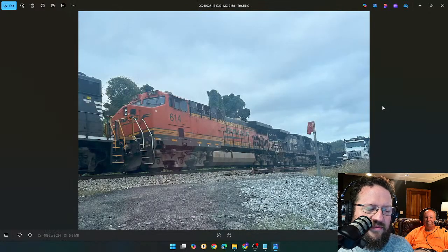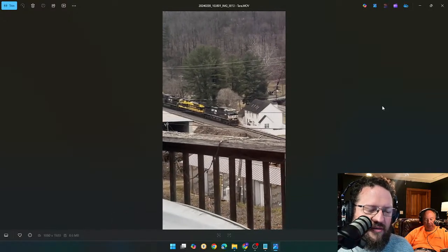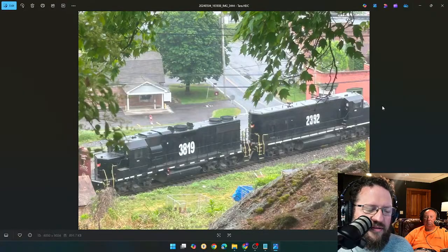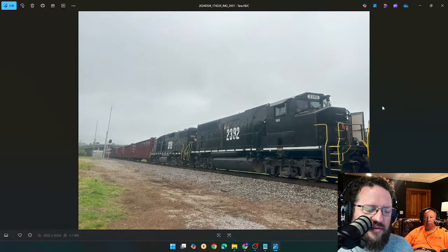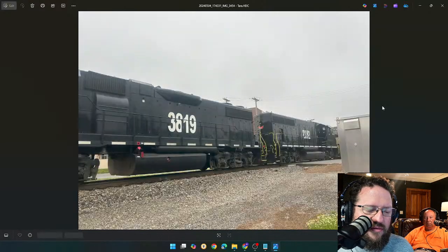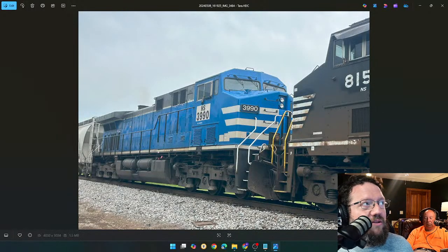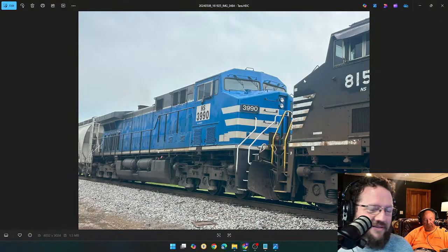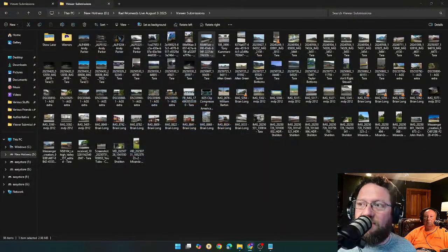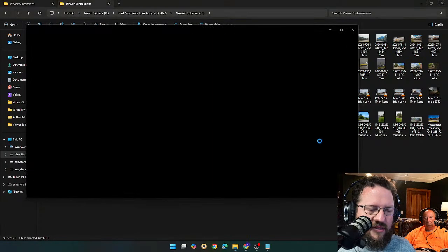614 BNSF, in the middle of the NS snuggle. There's the Virginian. Always good to see it out on the rails. Here's the weird one. The G&O. Several of the G&O. Here's the, gosh, I think those are Wells Fargo. One more late submission. I normally don't make time for late submissions, but I'm also trying to not have to remember next week where I left them. So here's this one.